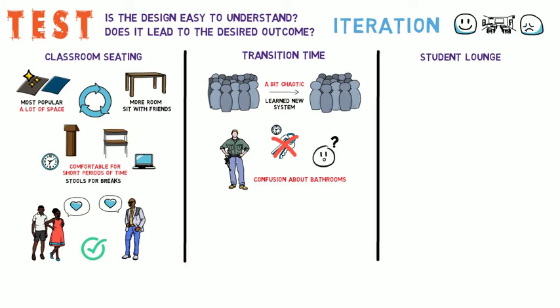But students did like being able to go to their lockers, and teachers said it didn't make students any later to class. So, the principal agrees to a 1-month trial for locker access between classes. The design team will meet with her after to evaluate the longer test.